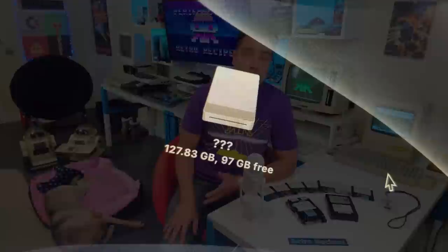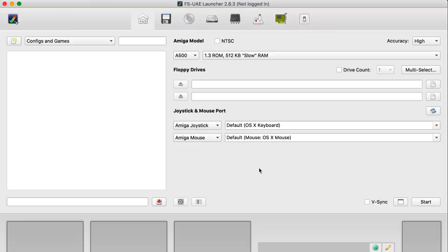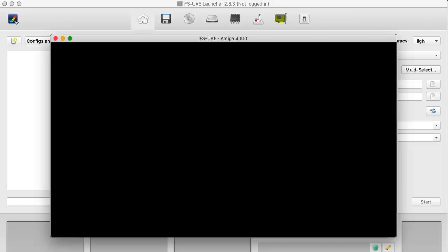The second way is we could take the drives out and use a USB to IDE adapter with a modern computer. But the Amiga, of course, used a proprietary file system, so actually Windows and Mac won't be able to see the full drive in order to clone it. Thirdly, we could run an Amiga emulator on a modern computer, but they don't support real Amiga hard disk cloning or USB adapters. Until recently.